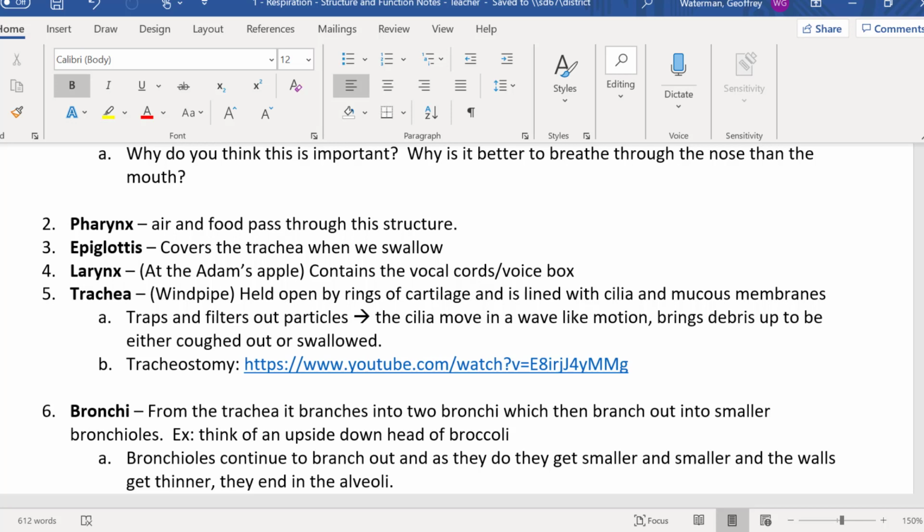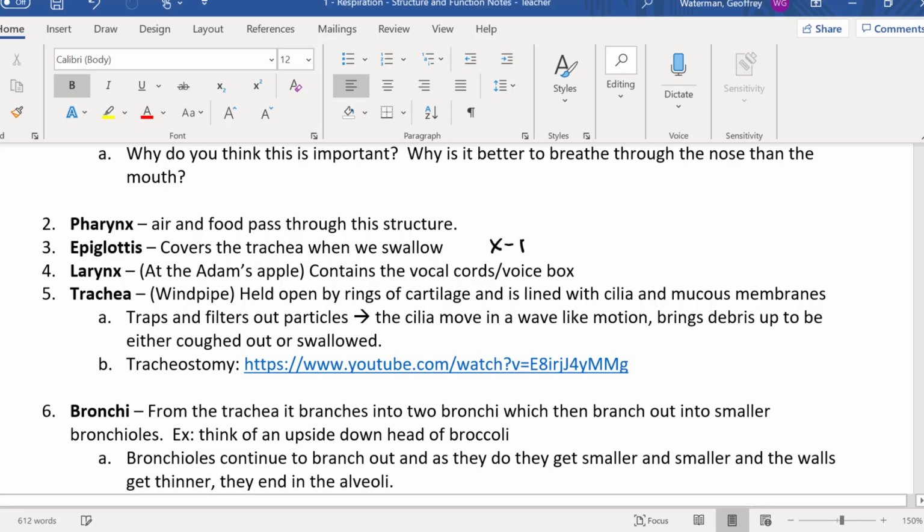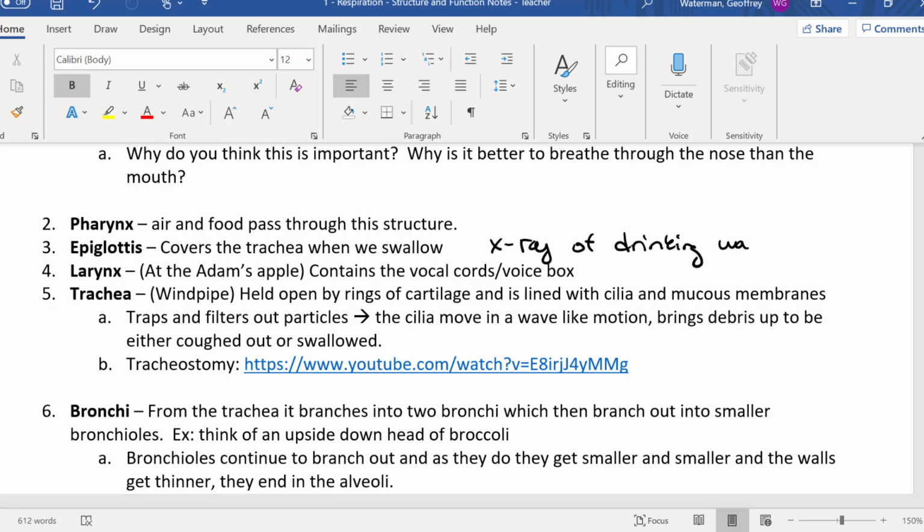And what I'd like you to do here is, if you just Google X-ray of drinking water, you'll be able to see a really, really good diagram or video of someone's epiglottis.